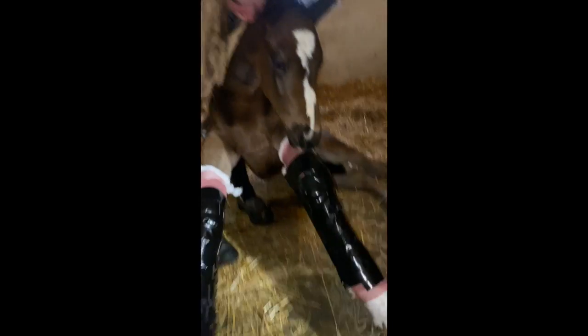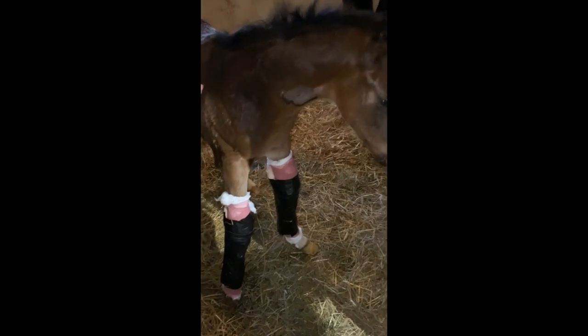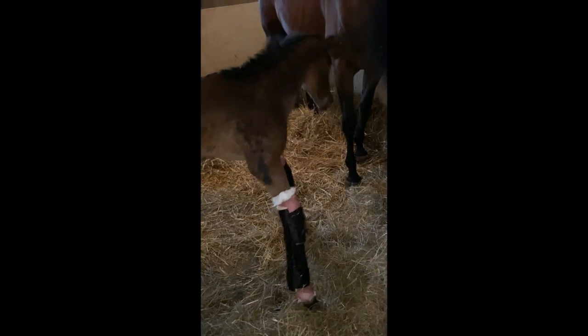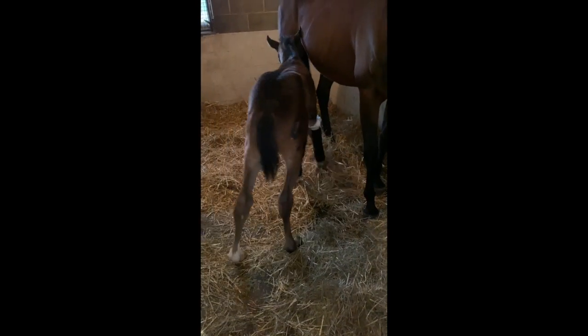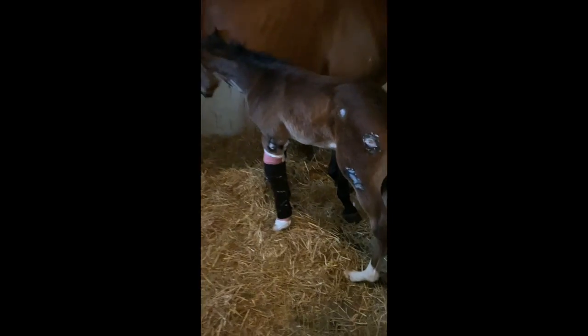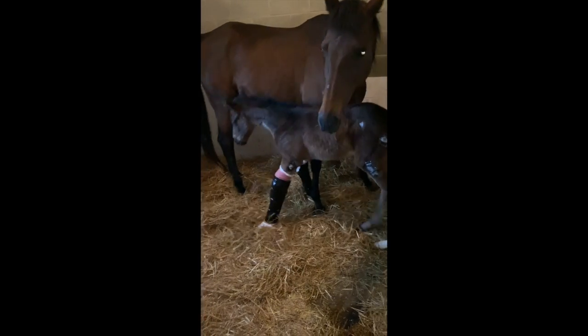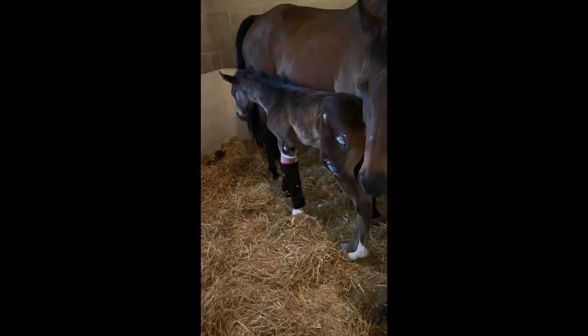And sometimes he needs a little bit of encouragement to get up. Usually his next step is always to get a drink of milk, and you guys can see he's still a little bit sedate, but the first place he goes is the mare's udder. He walks around in the splints just fine. He can get up and down in the splints and doesn't have any issues doing his normal things.